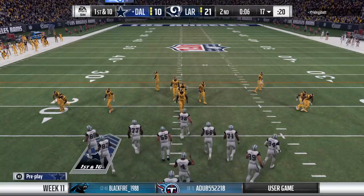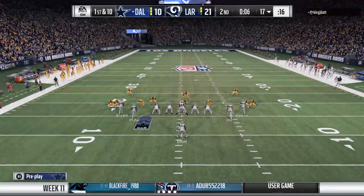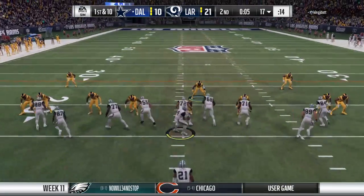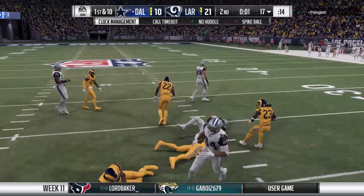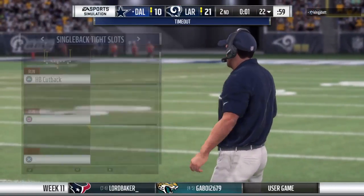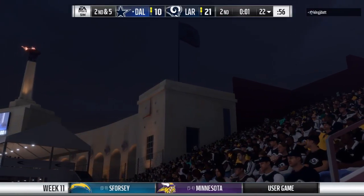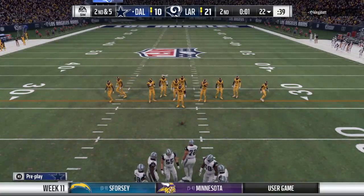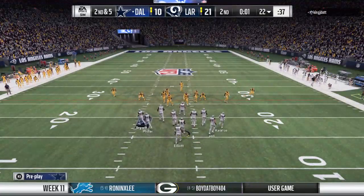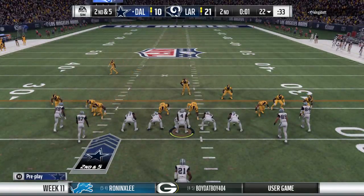Shift together here from the D-line. They'll start the drive with Elliott. And he goes across the 20 to the 22. And with just 1 second remaining in the first half, they'll call the timeout. 2nd down to the offense, needing 5 yards. And on the outside, they're playing press coverage.